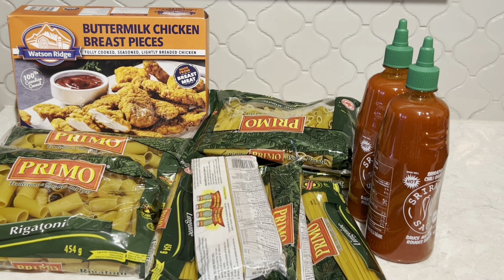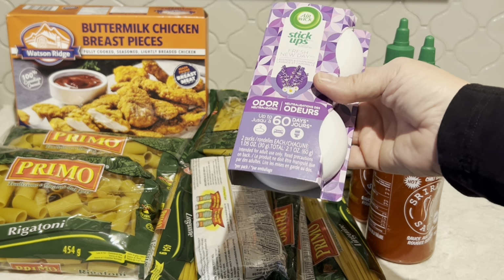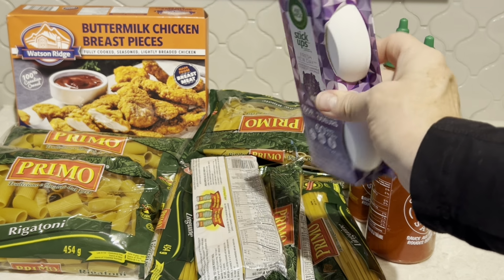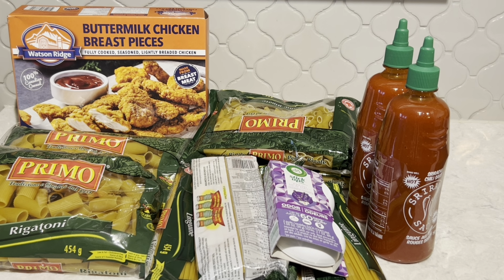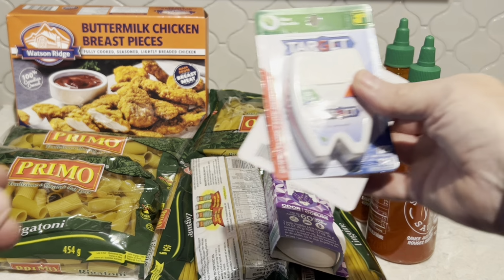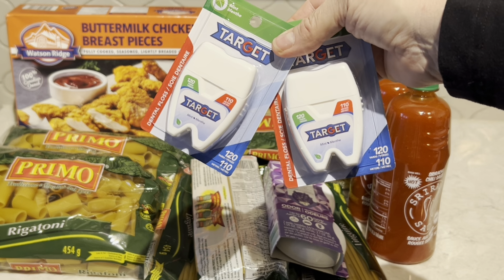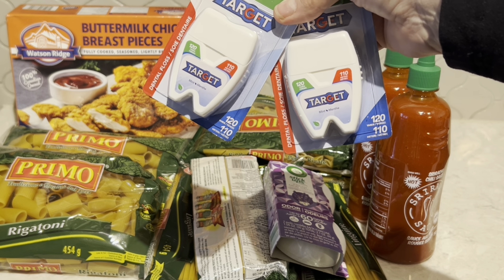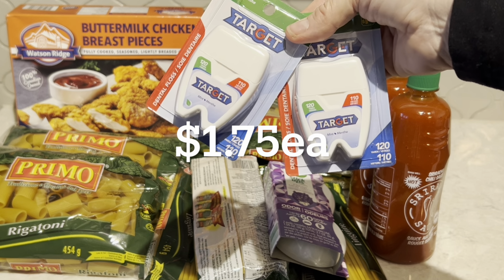I have 2 other items, but they're not food items. So at Dollarama, I purchased this Airwick air freshener stick-ups, package of 2, and that was $2.25. I also purchased 2 packages of an off-brand dental floss. So the only dental floss I have right now is the dental floss I got from the dentist when I attended a dentist appointment. This will do for quite some time, and I will have 1 extra.